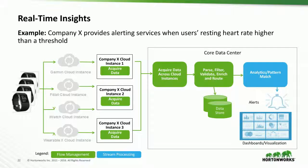So on the left-hand side, let's take a look at what we've got. We've got a bunch of wearable devices. We've got Garmin, Fitbit, iWatch, and wearable XYZ. They're all sending data to different cloud instances. In this case, we've got 3 different cloud instances that we're going to acquire data from.